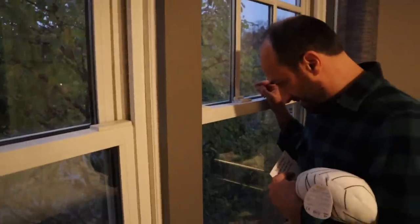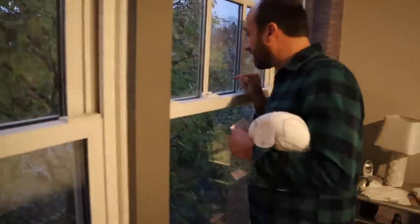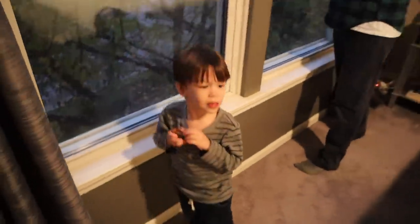I think I see something down there. Something white, like a ball. There might be something down the tree down there. Outside. Maybe we should go outside and look. Should we go outside and look, guys? Yes, we should. Okay, let's go.